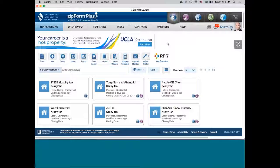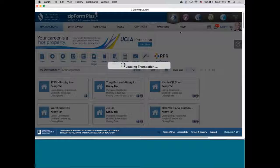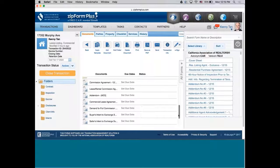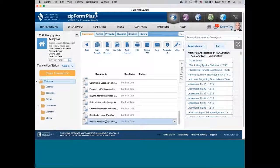Now, when you have a request like that, you're supposed to approach the listing agent and ask if the seller would agree, right? Chances are most sellers would say no. Okay, if the seller says yes, great. Then you are going to need to review this form, which we are going to look at. And that is the Interim Occupancy Agreement.